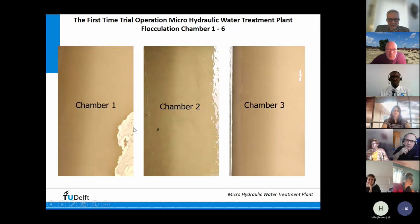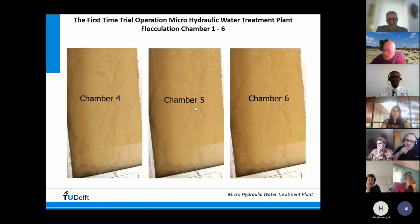If we see chamber number 1, this is the first flocculation. Chamber number 2, chamber number 3, chamber number 4, 5, and 6. This is the final flocculation. Everything is really already with a very good flock.